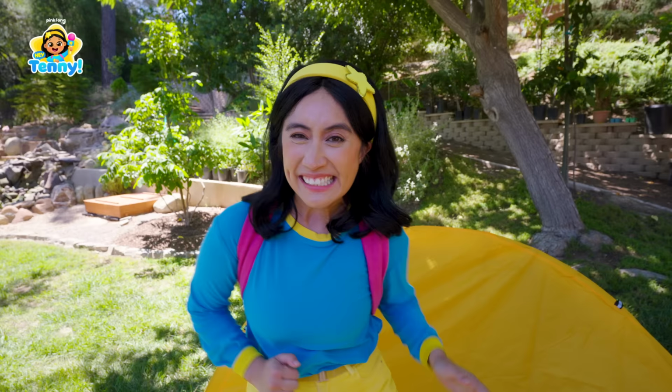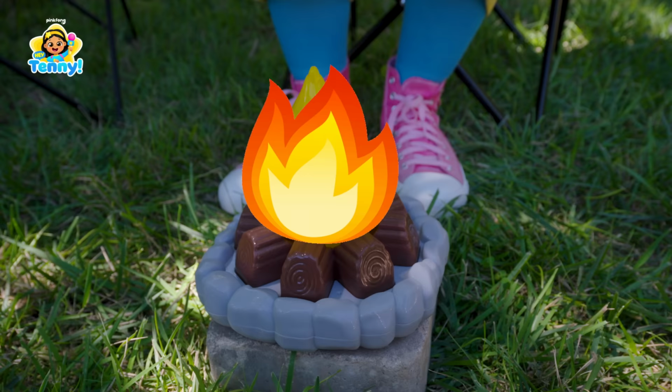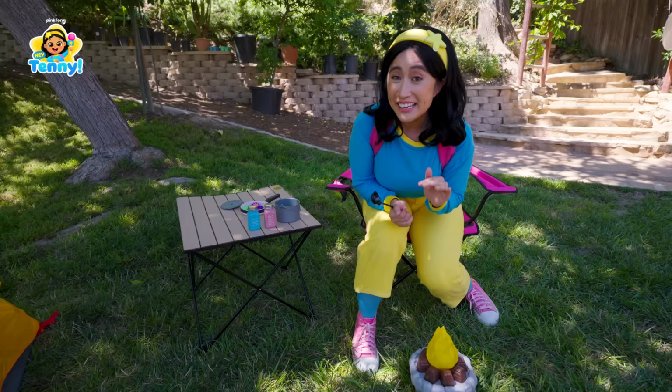Hungry. Campers, let's do some cooking. Oh, don't worry. The fire is fake. We need an adult for a real fire.